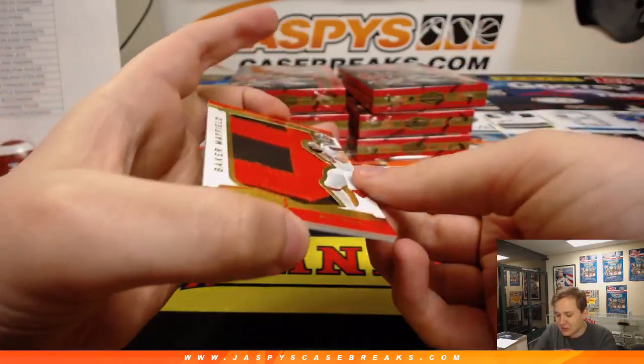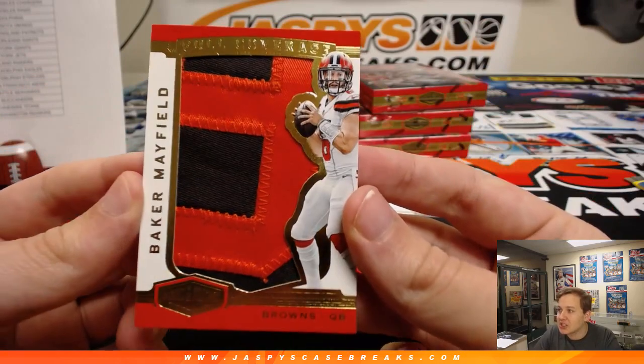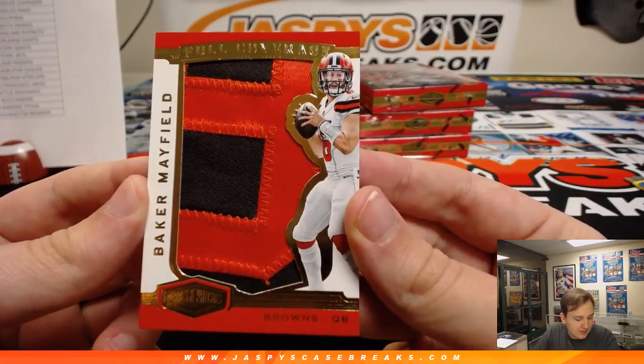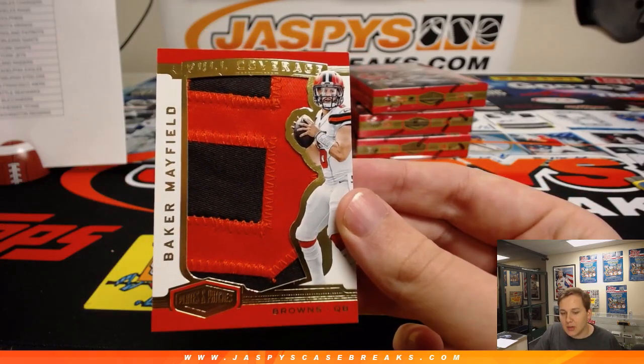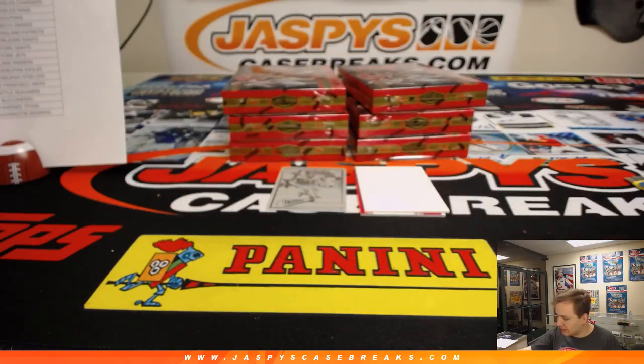All right, next one up. Look at that, Baker Mayfield, full coverage patch, Cleveland Browns. That is going out to Daniel Patera with the sick Baker.